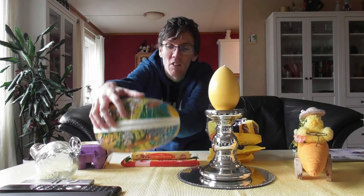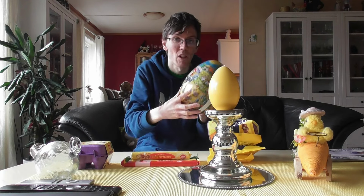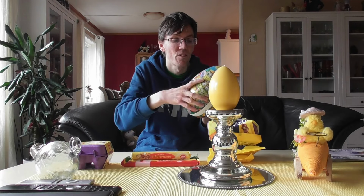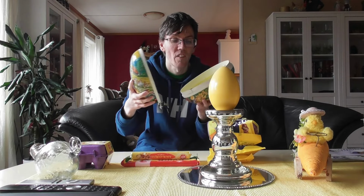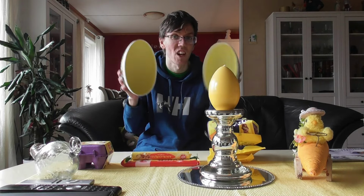Okay, so here in Norway, well, at the very least in my family, and I believe in Norway too, we have a tradition where we put various types of candy inside these large Easter eggs. So you can see here. That's what we're going to be doing today. I'm going to be sharing my Easter tradition with you, and we're going to put chocolate into the Easter egg.